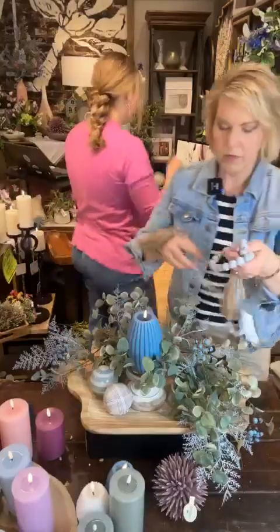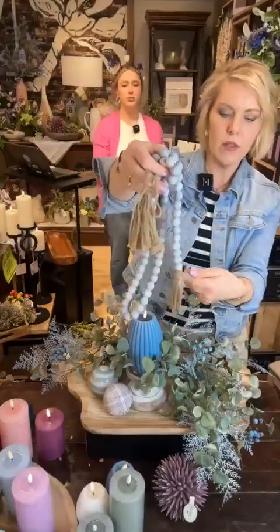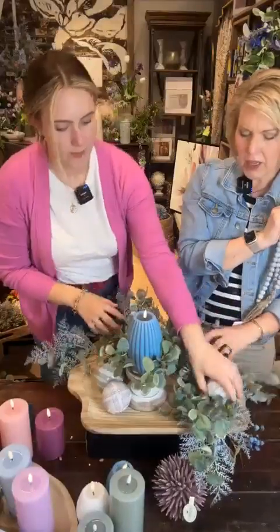I like the blue. Could really fill those up. And then I was going to add this dusty blue small foam, blue-gray bead. Oh, good. Okay, this little bead spray is the gray wood bead garland for $15.50. That works. So this is the spiky orb.